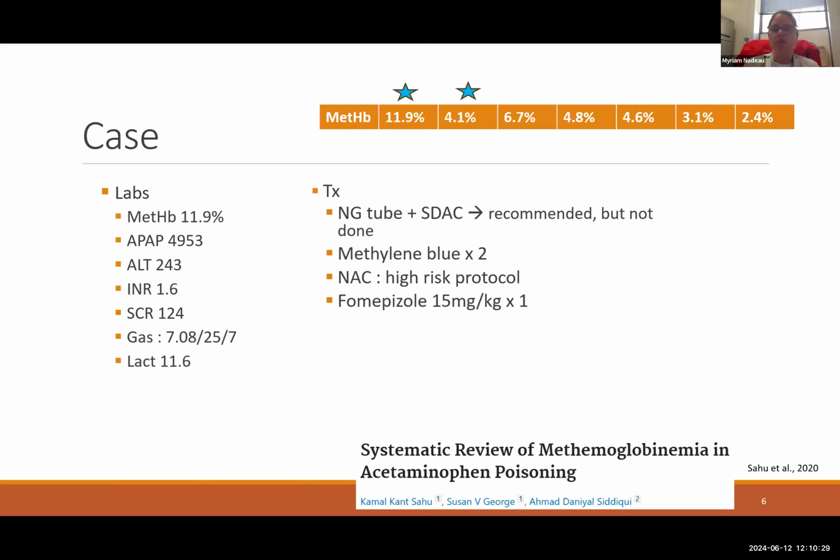We also recommended to start the NAC infusion protocol. Because the patient showed a lot of high-risk features, we recommended the high-risk protocol. This means that it's the same bolus for everyone, 60 milligrams per kilo per hour for 4 hours. And then usually you would start an infusion of 6 milligrams per kilo per hour, but here we recommended 12 milligrams per kilo per hour.